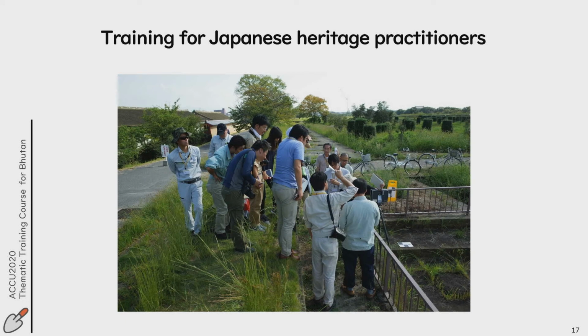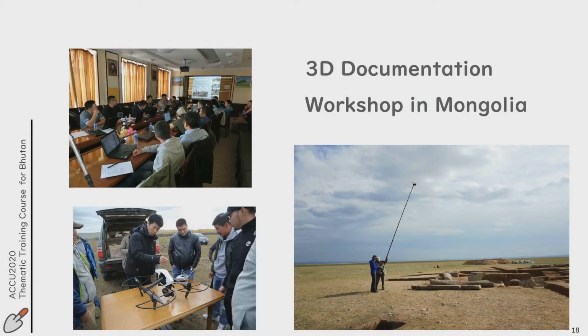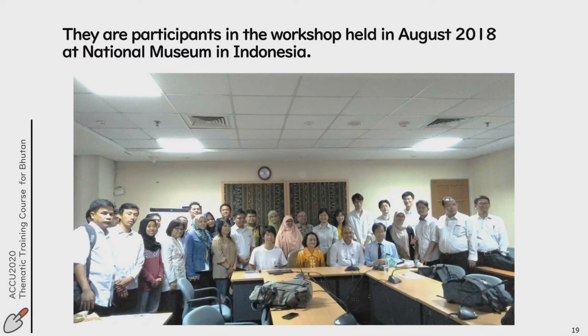In addition, most of the recording methods of cultural properties described so far can be adopted by many research institutes and individuals. Here, at the NNRICP, we hold workshops regarding record keeping for local government staff in charge of cultural properties across Japan. Workshops are not only held in Japan, but also overseas to share research methods with other countries. The slide shows a workshop held in Mongolia. These are participants in the workshop held in August 2018 at the National Museum in Indonesia.